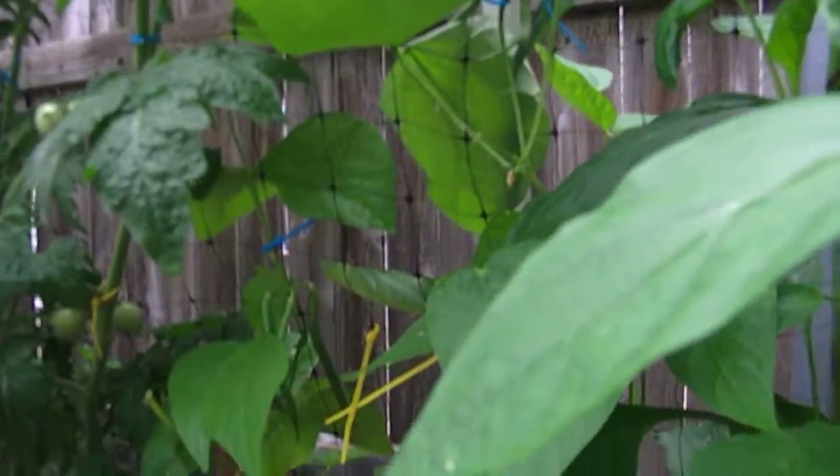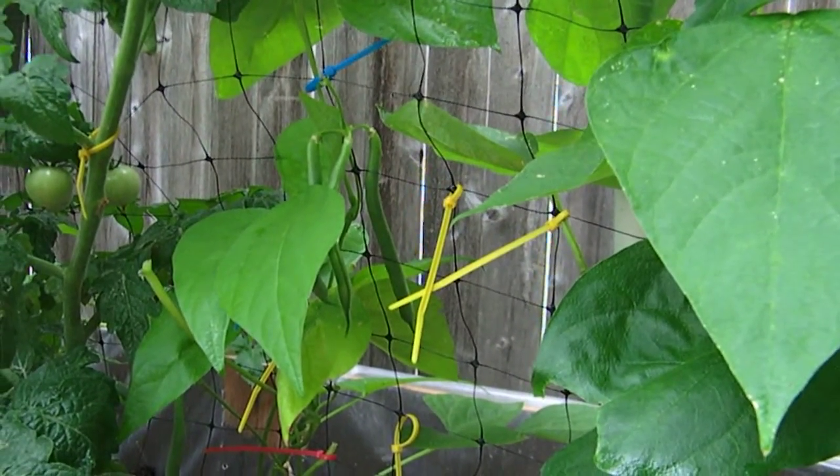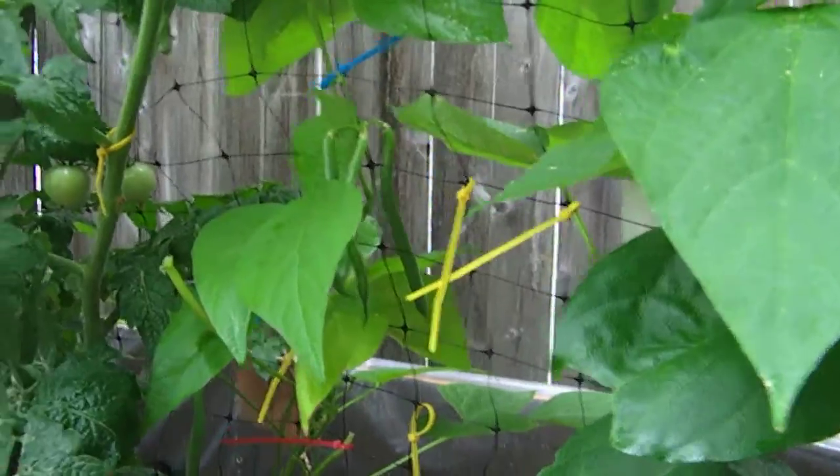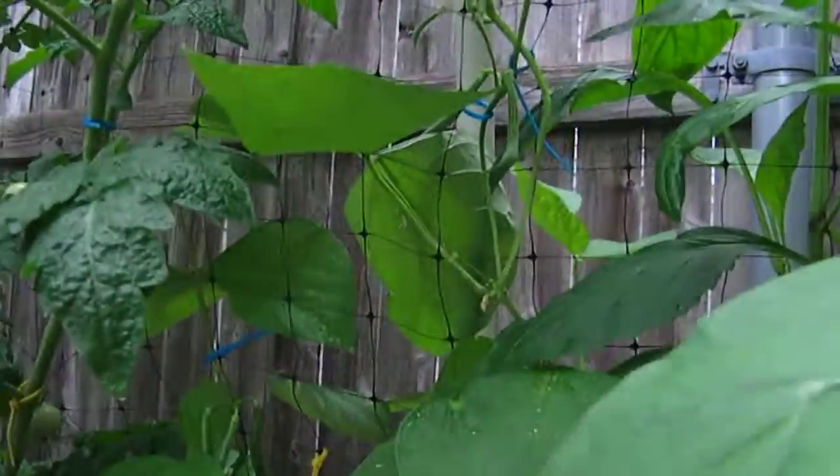Over here I have my green beans. I don't quite know when to harvest green beans, so I'll probably look up a video on that to find out when you harvest green beans. But I have a lot of them. I have some here, I have some down here, some up here, some still getting nice and big and still flowering. It's actually doing really well.